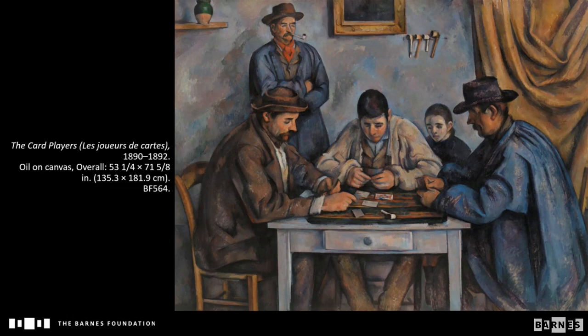That project was in 2010, so before Barnes came to the Parkway. And so although the authors for the catalogue in 2010 could speculate about the card players and where it came within the sequence, we know that in the 1890s, Cézanne was really preoccupied with this topic. And André and I have lots of thoughts about why that is, and please read the essay to dig out those meanings.